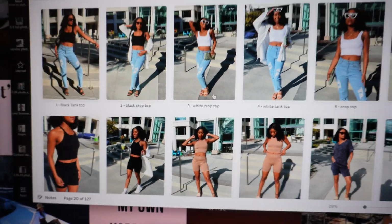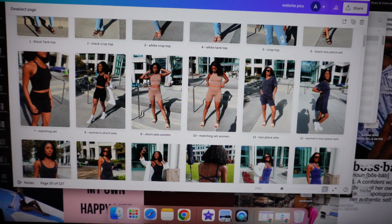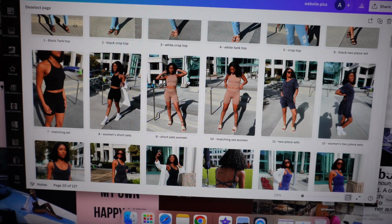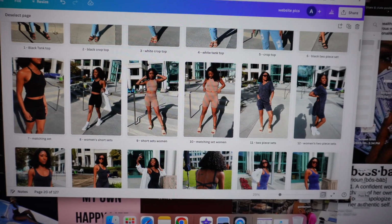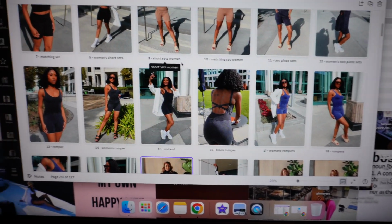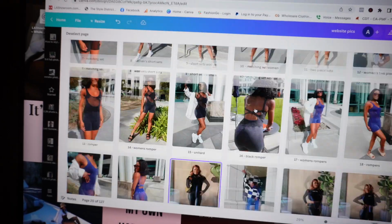If y'all can see what the names are, it's just to help with the SEO for the product. If people are searching for it and this is what it's titled, I'm trying to build my SEO up for my website so that when people search, I can show up on Google. But yeah, here are the pictures that are going to be on the website.